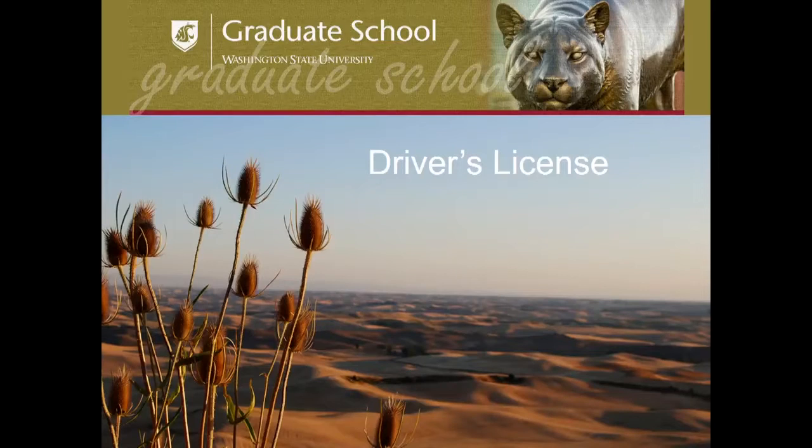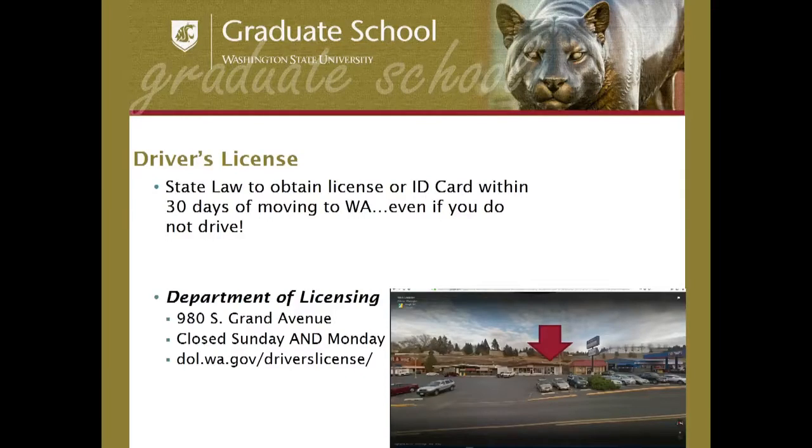Okay, another big one is the driver's license. Aside from graduate school requirements for obtaining residency, it's also just state law to get your driver's license within 30 days of moving to the state of Washington, even if you don't drive. You might not need a driver's license, but you would be able to get an ID card, and it has to be from the state of Washington. You can't live here and then have an ID card from another state.